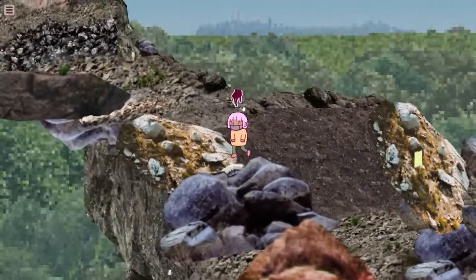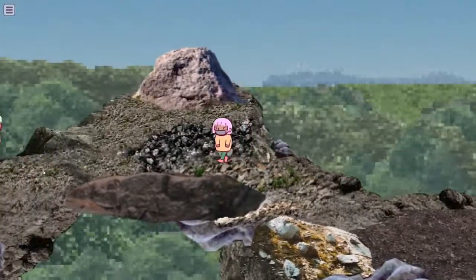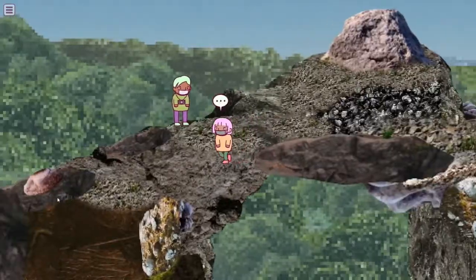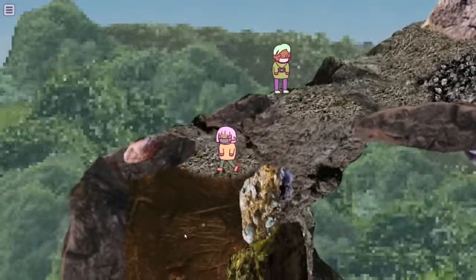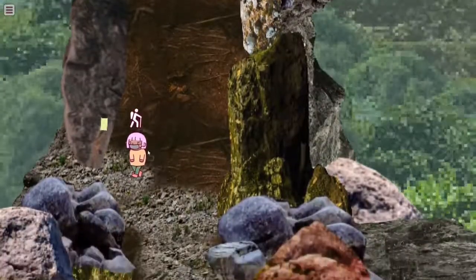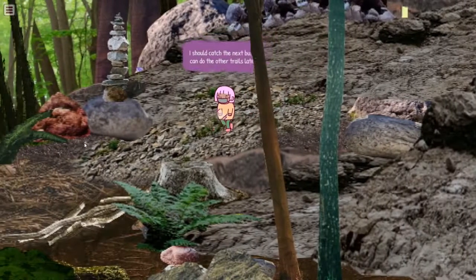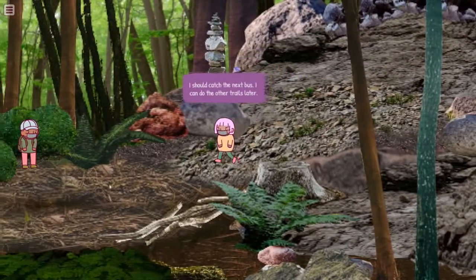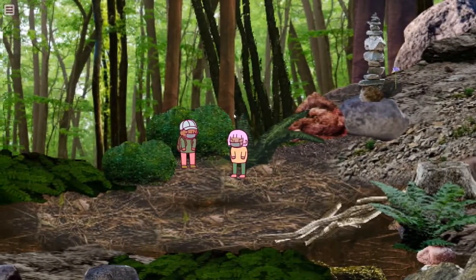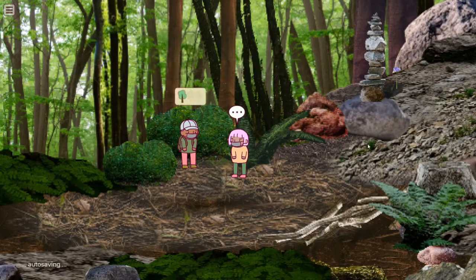What's this thing? Is this a compass? Oh yeah, we just got backtracked for this guy. Surprised I saw that. I really didn't notice it. We're so high, the background's all blurry. He's got high hopes. High apple pie in the sky hopes. I should catch the next bus so I can do the other trails later. False. Hi. Yep, here you go. Thank you. You're welcome.